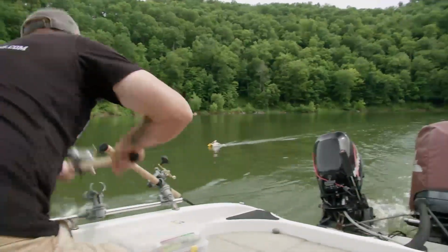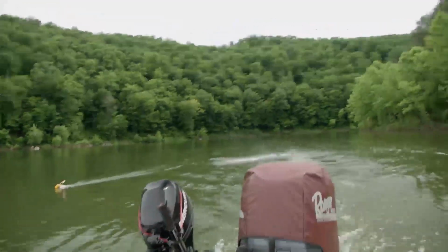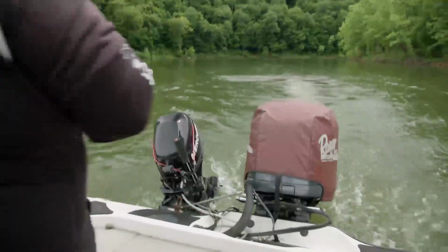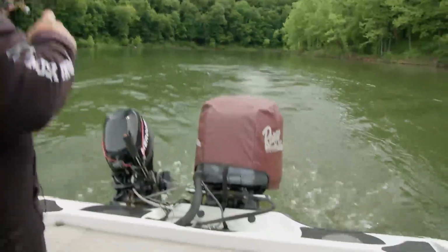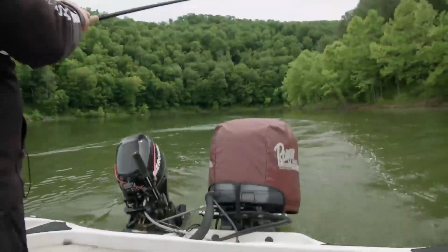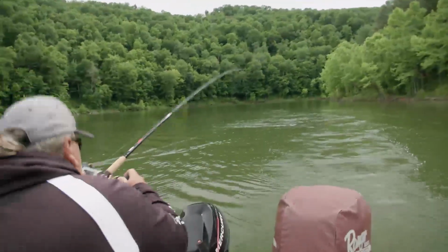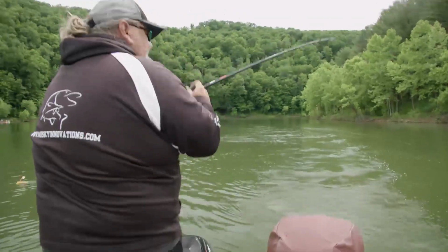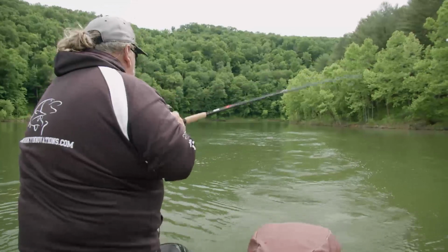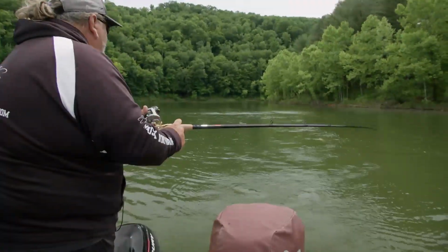There we go. There he is. No fighting. Grab it there, Tony. All right. Whoa, we got a jumper. Stop that. Oh, we got a jumper. I got that jumper. Okay. I'll clear this other rod out of the way. Don't come off there, you son of a gun.